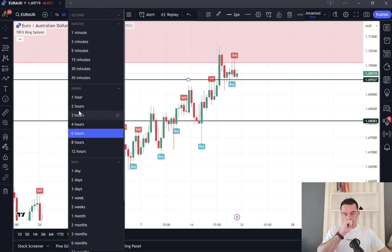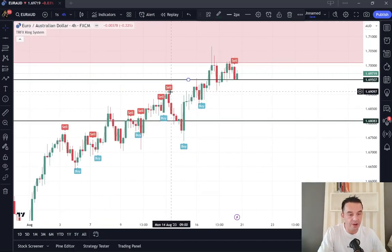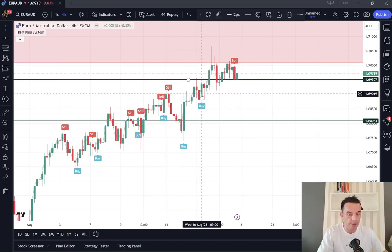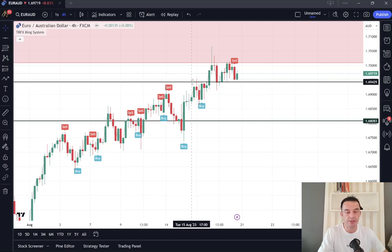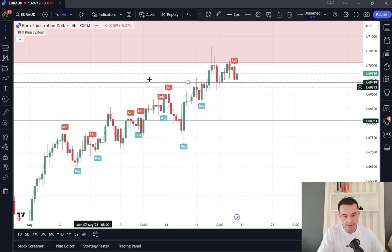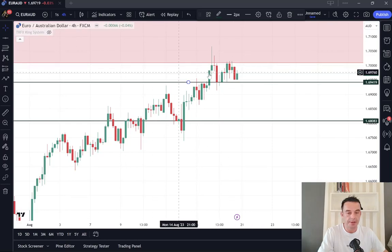Friday, and again, if you were waiting on this, you would have missed out on the break even, the 80 pips that triggered. So sometimes it can work in our favor, sometimes it can't, but that's another way to trade the setups.